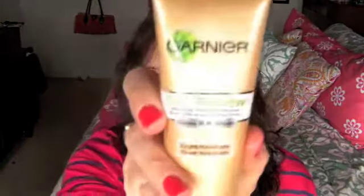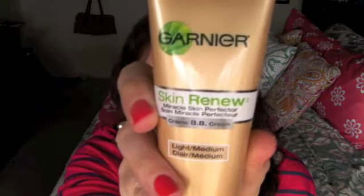It's got the best price point. It's only $9, which is excellent. I love the fact that there's quite a substantial SPF in here. There's an SPF of 30, which is excellent. I know that in the States, and I think maybe England, the Garnier Skin Renew comes with an SPF of 15. It's not labeled that way here in Canada, so I'm not exactly sure why that is. But this one's got the 30 in there, which I think is great.